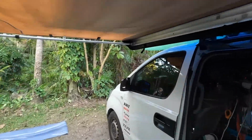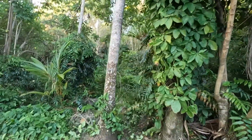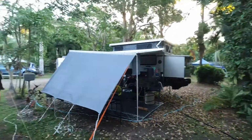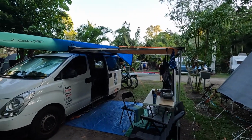Take you through the lounge room. And here's our back porch, the rainforest. And here we are from this angle. Beautiful.